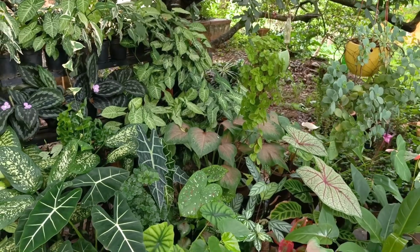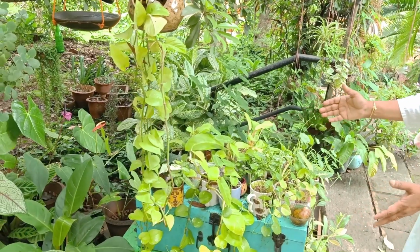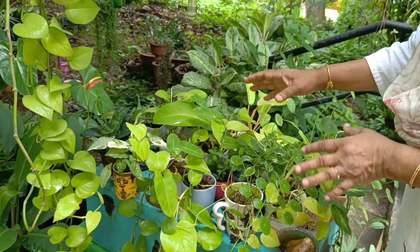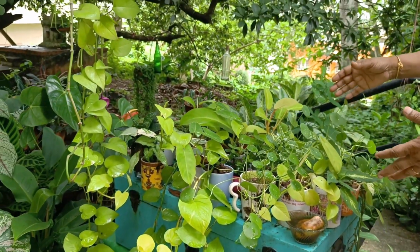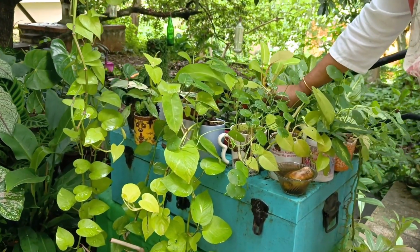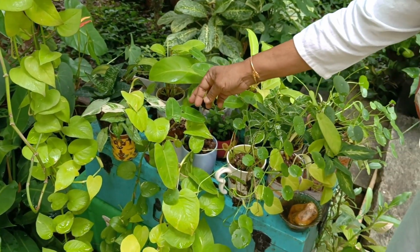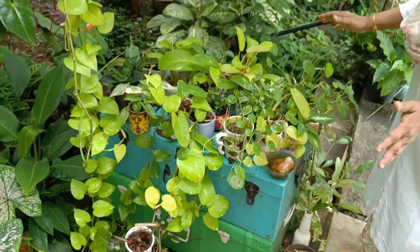And then I have a small arrangement here of all my plants which I grow in water, or hydroponic plants. I use leca balls. They are all mugs and small containers. In fact, they have all suddenly flourished after the rain. Look at these philodendrons. There's this devil's backbone. There is Chinese money plant. This is the pothos. So all of them are green and clean and fresh.